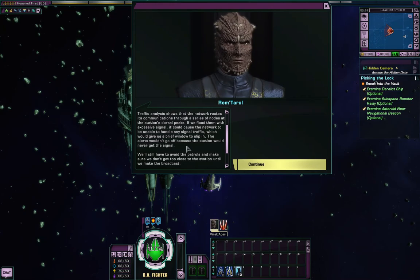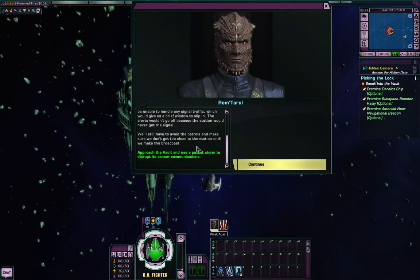The alerts would go off. The alerts wouldn't go off because the station would never get the signal. We'll still have to avoid the patrols and make sure we don't get too close to the station until we make the broadcast.